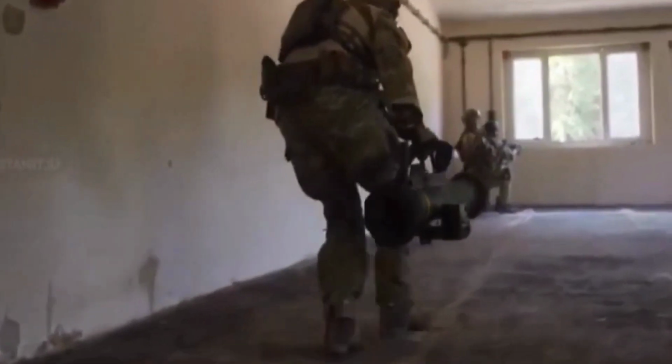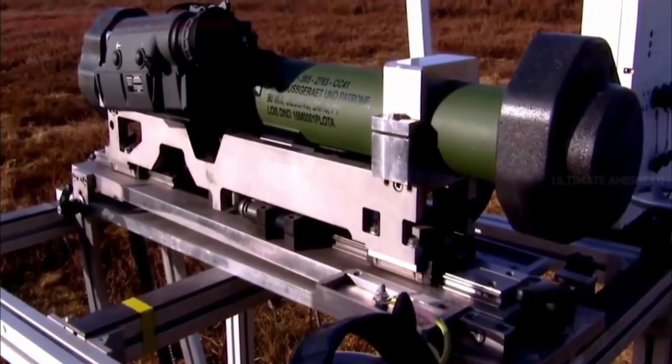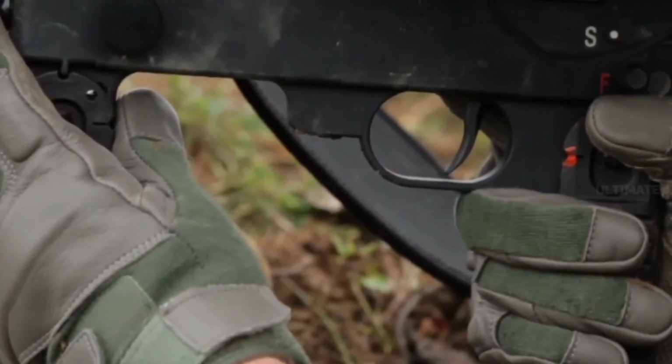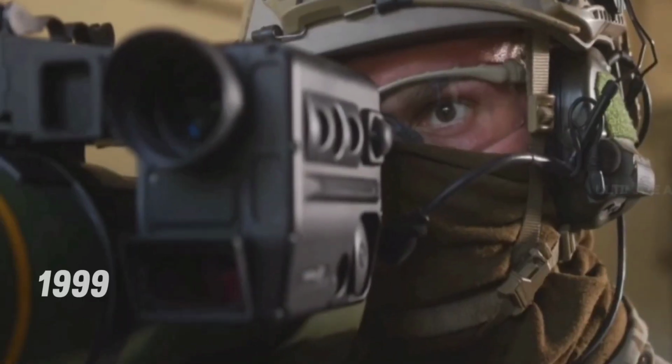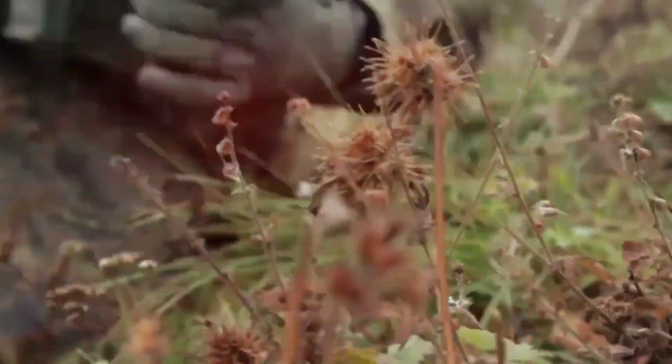The RGW-90 is also called a Matador, which means man-portable anti-tank anti-door. The RGW-90 or Matador was developed in collaboration between Germany, Israel, and Singapore in the year 1999. It is an advanced version of the Singaporean Armbrust design and operates on the same principle.